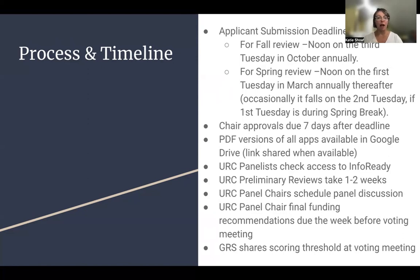Applicants do have to have chair acknowledgement or chair approval for their applications to be considered for review. And these chair reviews are due 7 days after the deadline. Typically, these are done a little bit earlier than that, and I chase them down to make sure that they're all finished and that you all have plenty of time to complete your reviews once you've received the chair approvals.